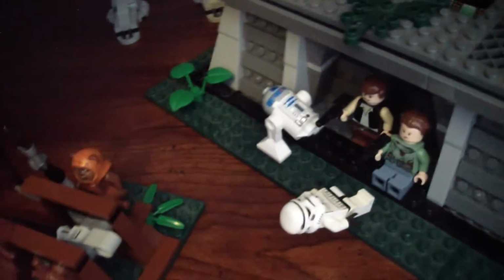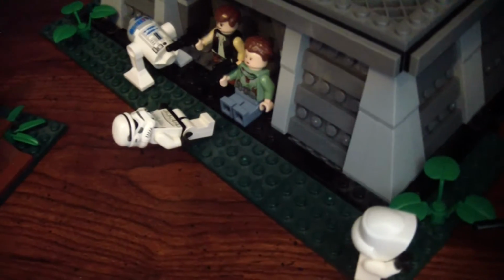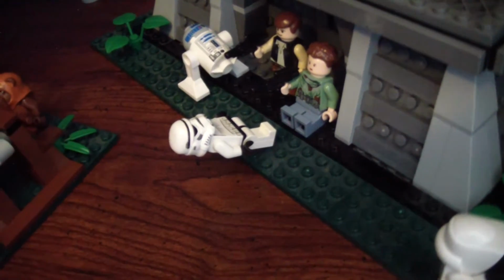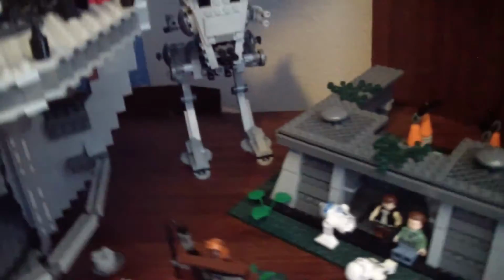So R2 has just been deactivated. And, well, there's Leia shooting a stormtrooper. Either that or he's pulling off like the coolest Matrix move ever in the history of Star Wars. But yeah, I have lots of fun when I put this stuff together.